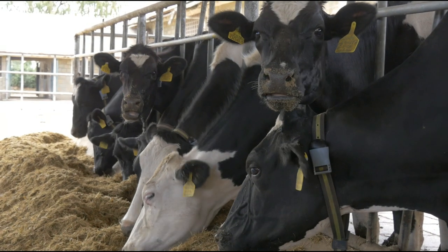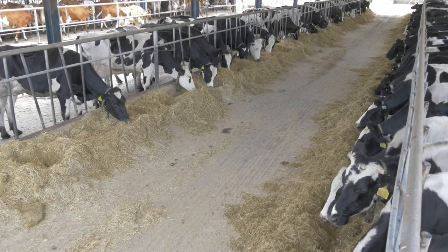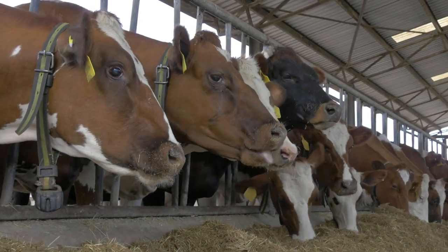As Kenya's dairy sector continues to embrace better farming practices, the availability of quality forages will largely determine how well the sector will flourish.